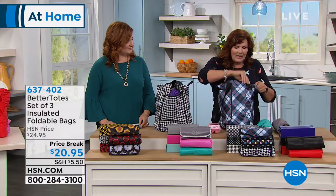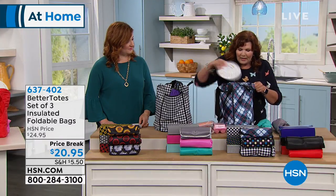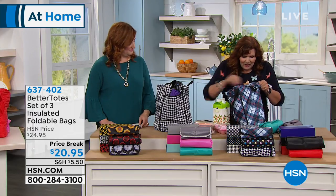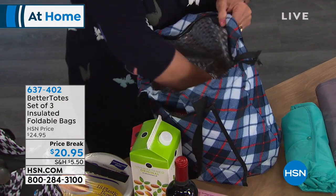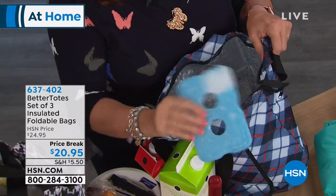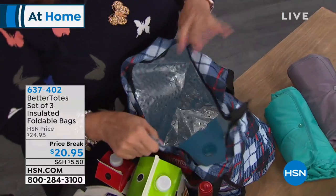So we have eggs, and we've got the burgers, and we've got the hot dogs. I've got the whole picnic happening here, and the milk, and the cream. Like a clown car, everything just keeps coming out. We've got a little wine, and we've got the bread, and there's even room to put in your own cooler pack, your own little ice pack if you want to do that as well. So much room in these bags.